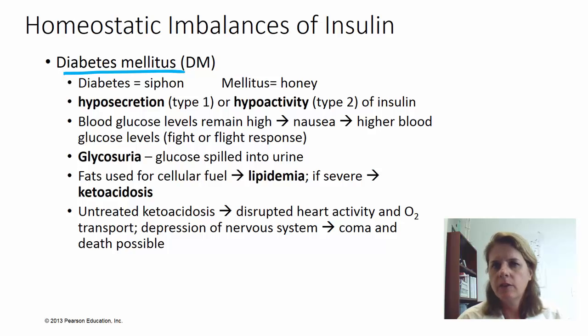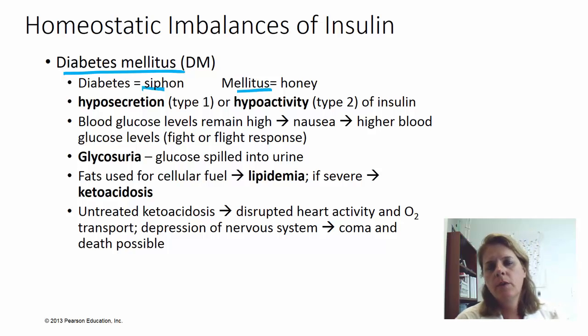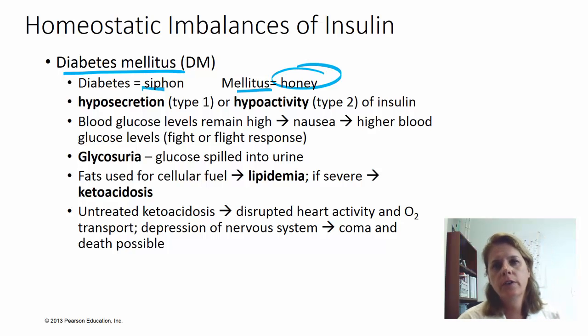Diabetes means to siphon or to flow, and mellitus means honey. So people who are diabetic tend to make a lot of urine, and this urine is sweet, because you're spilling sugar into the urine. You may have already heard this in a previous lecture. The old way of figuring out what kind of diabetes someone had was to just taste it and see if it was sweet or not.